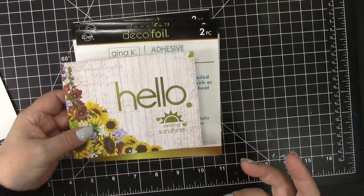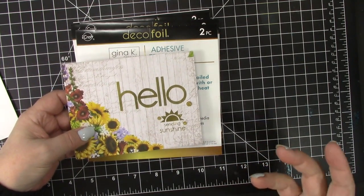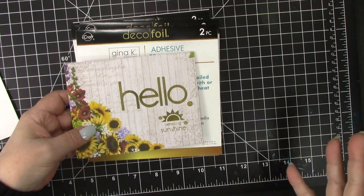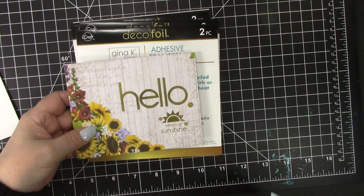This is very exciting because this product allows us to add foil without any heat. No laminator, no ink needed, no expensive glimmer hot foil system, no specialty dyes, just inexpensive foil and adhesive transfers.